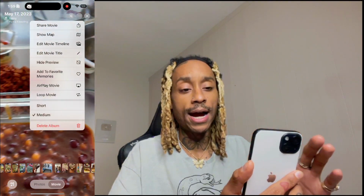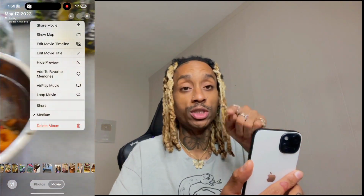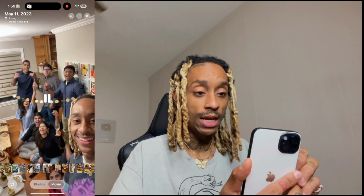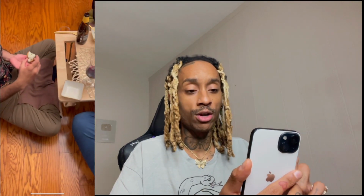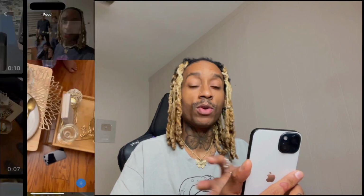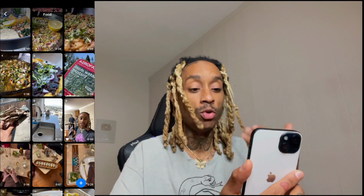Not only can you edit the movie, you can edit the timeline, you can change the title, you can hide the preview, you can do all these things, but you can share this same video right here. You can save it to your device. If you want to edit the timeline, you go right here. You can change the sequence or the order. If you hit that plus sign at the bottom right, you can add or remove videos from it.